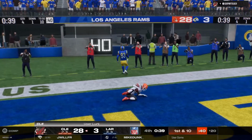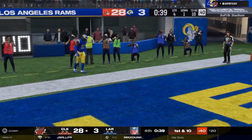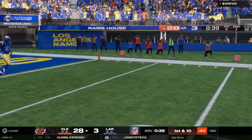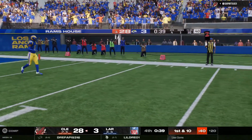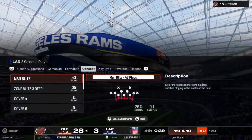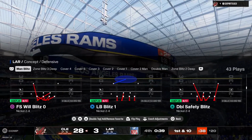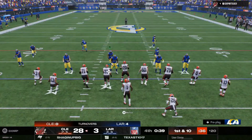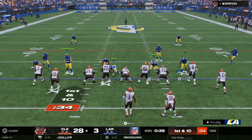And oh, he got it! Interception! Picked off by Jaquan Brisker. And the Browns will be set up at the 20-yard line following that interception. And the drive will start out with a 1st and 10.